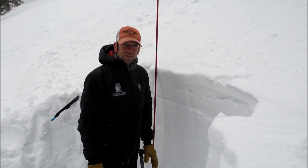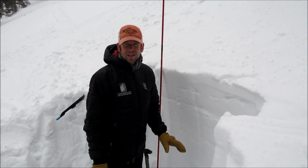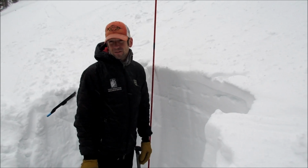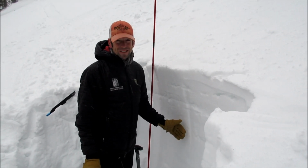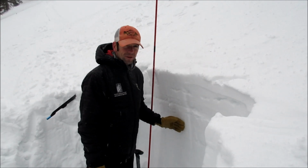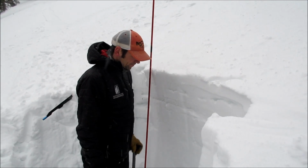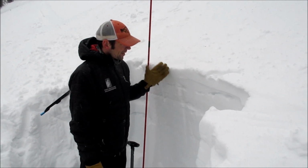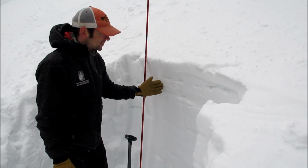We're in the Northern Bridgers, just above Ferry Lake, southeast facing slope, just over 8,000 feet. Pretty good snowpack here, around 170. Might be a little bit of a wind loaded area, but overall, pretty good depth here. And, you know, kind of finding what you'd expect on a south facing slope.